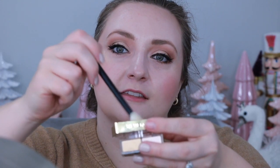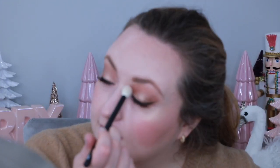So what I'm doing is tapping it into the lid and then filling my brush up there. And I just want the slightest little pop in there. So now I'm going in under my eye and in any area that's not powdered with my Charlotte Tilbury airbrush setting powder.